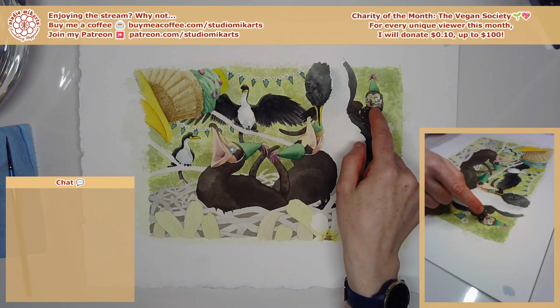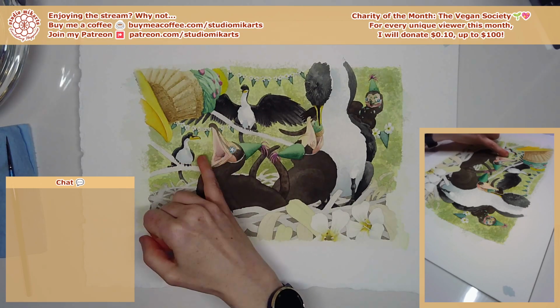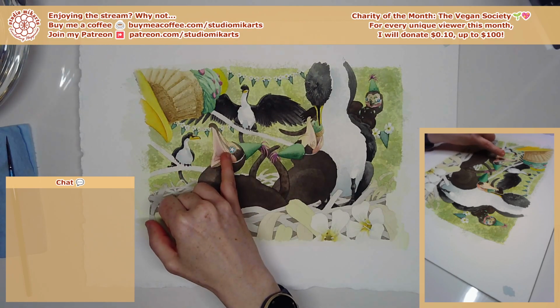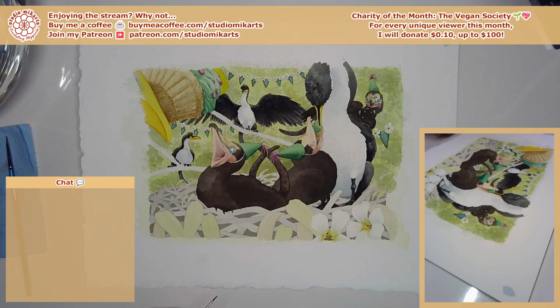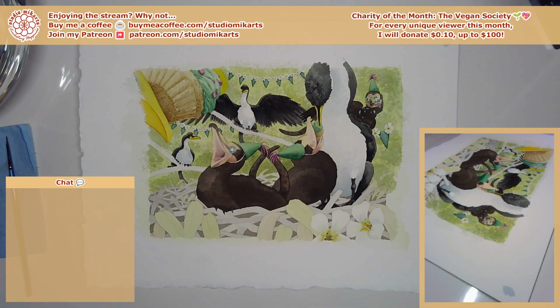The line has nothing to do with the mouth opening. The line is above the mouth opening. It connects the tip of the beak to the eye. It does not connect the tip of the beak to the corner of the mouth. So I was like, well, it has two different lines, but that's how it is. So I'm not doing it wrong.